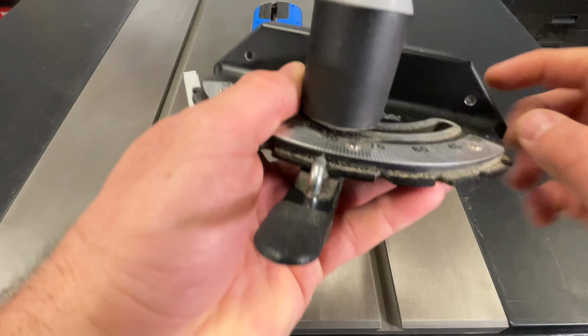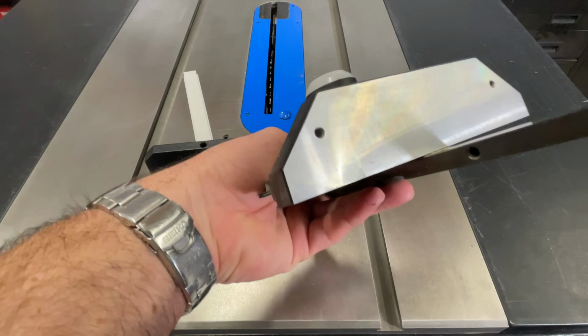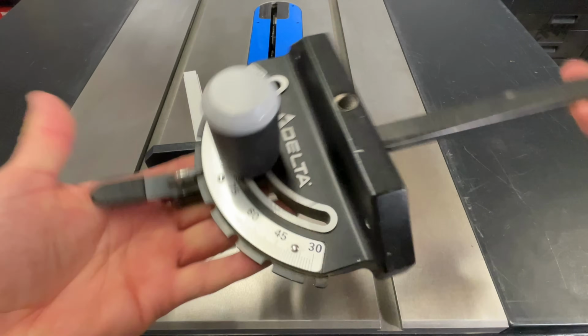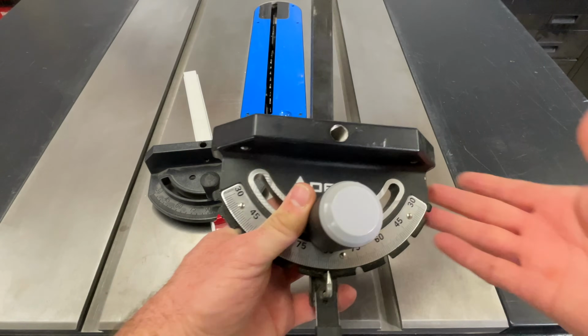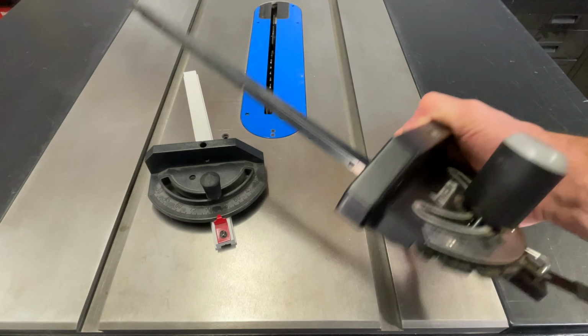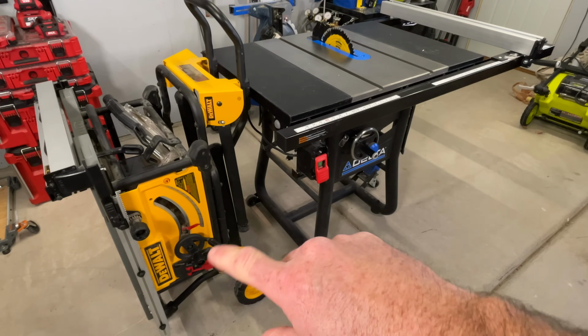You can attach with the holes an additional fence to it if you want. This is accurate. You can see it in my Delta video. I check it. It's about as accurate as you can want and about as good as you can imagine for an included piece. So here's your size of storage.